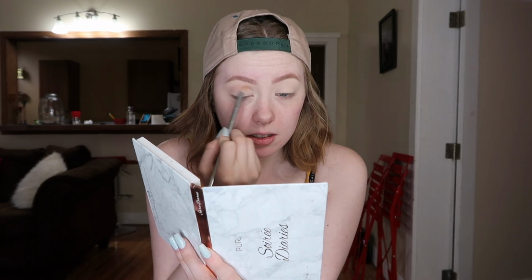I'm gonna go into this Pure Soiree Diaries palette. I'm gonna go for this cool tone one called Gala. I'm just gonna blend it into my crease, just for a hint of, oh, she kinda tried. I think I'm gonna put a little bit of a darker one. I think this one called Splurge. I think I just might splurge.